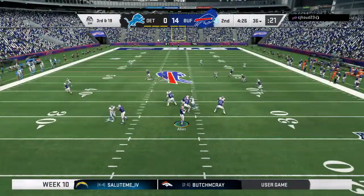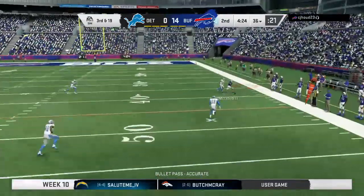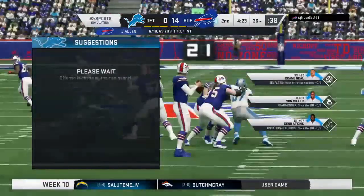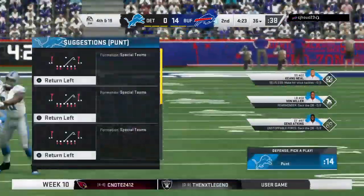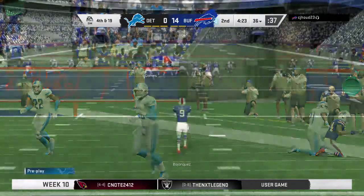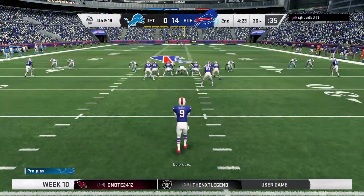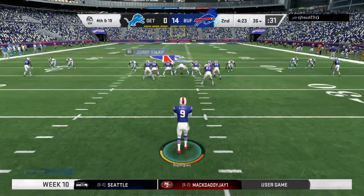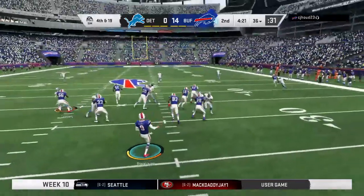On 3rd and long, it's Allen. He's going to launch this thing way downfield. And that will be incomplete. Well, they weren't scared to let it fly, but it falls to the ground and brings up 4th down. You can tell they were hoping for a flag there offensively. Several on the sideline motioning, hey, why not a penalty? Why not a penalty? What did you see?